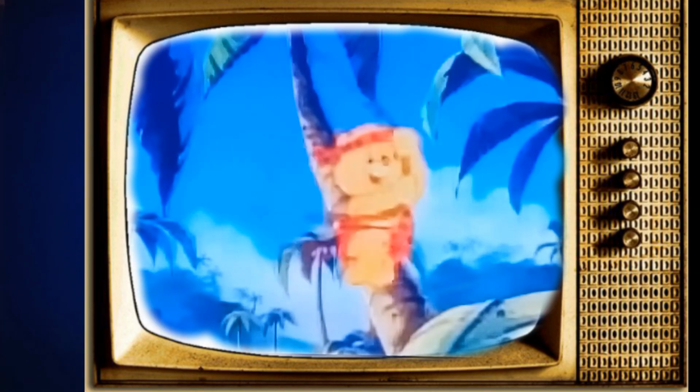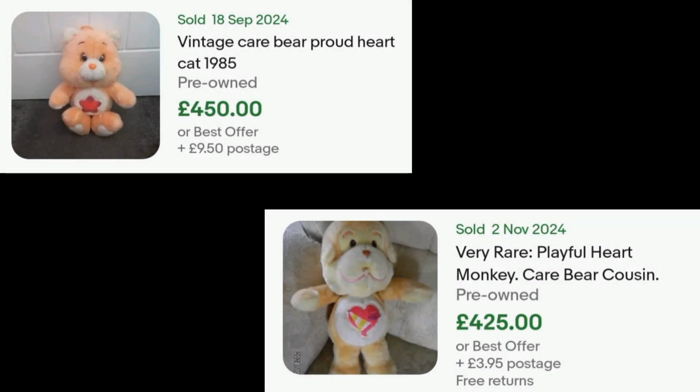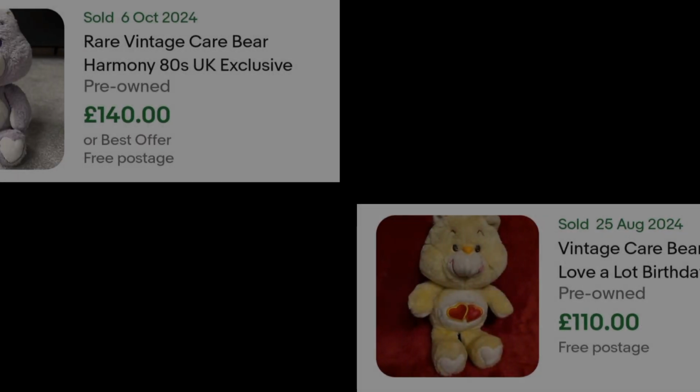Today there's a massive fan base for collecting Care Bears, and some of these Care Bears can be very expensive to buy, particularly the European exclusives.